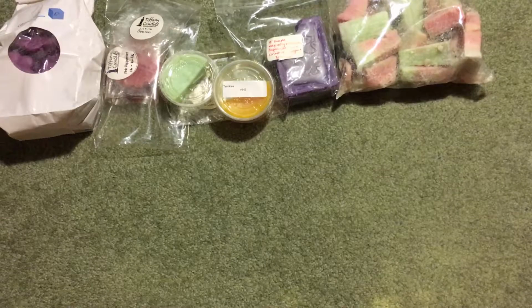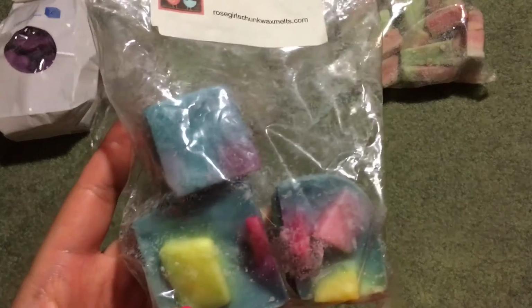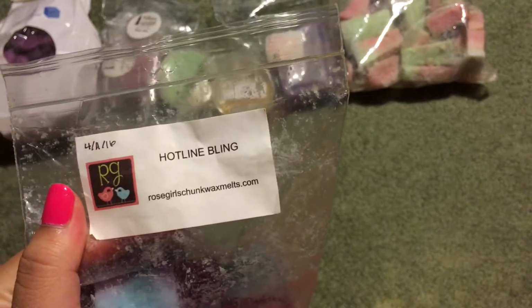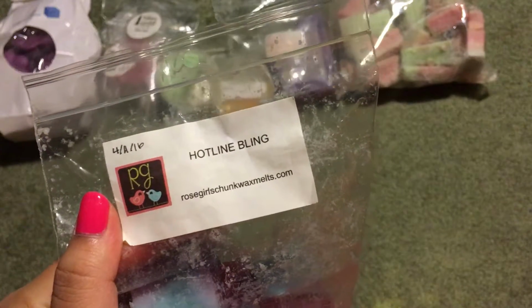So the next one that I melted is Hotline Bling. Oh, that's not even the camera. It's Hotline Bling from Rose Girls, and Hotline Bling is a blend of lemon biscotti, cotton candy frosting, raspberry sauce with watermelon slush overpour. And this is what the chunks look like.